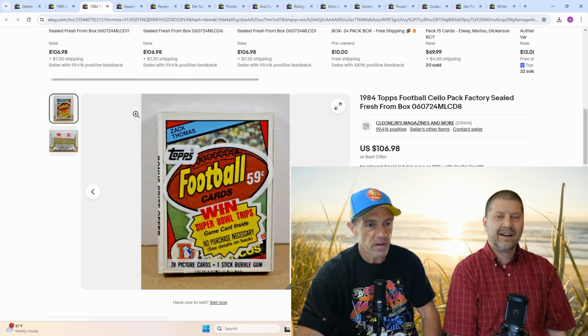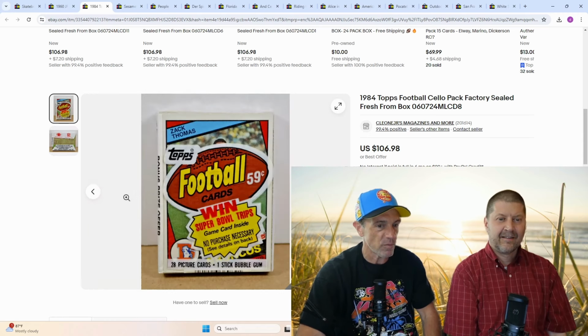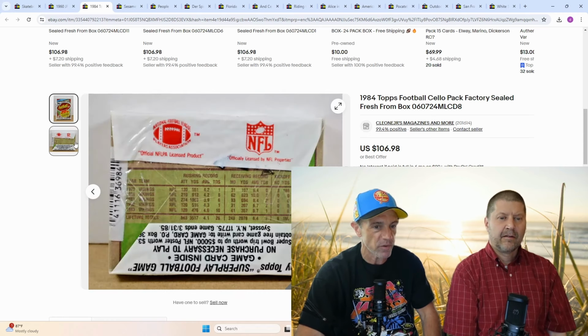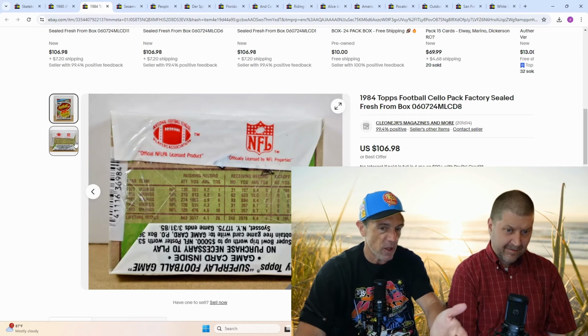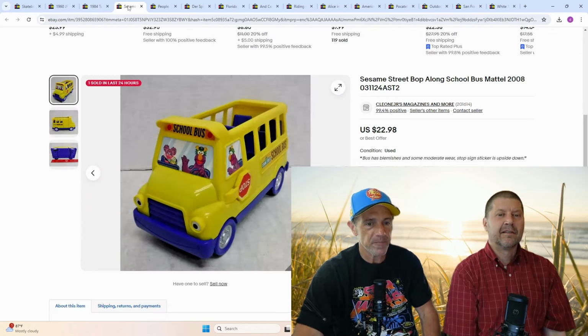Wow. And that's versus 59 cents. He's showing the back of the pack, so in case it is someone good, you can see the team they're on. Say it's Denver Elway, it's going to go for more money. Right, obviously. So I got a bunch of those up.